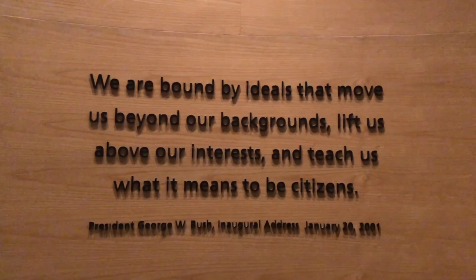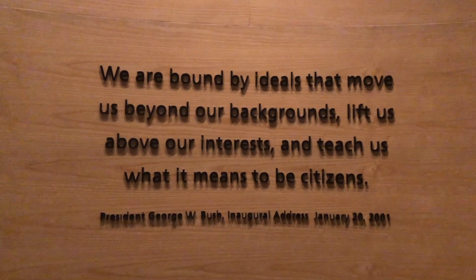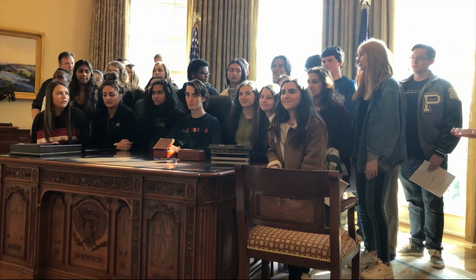So what was your experience like going through the George W. Bush Library? It was really cool. There were so many artifacts and that type of stuff. There was this steel pillar from the Twin Towers on 9/11. And I thought it was so cool that I could see something that was so monumental right in front of my face. I even got to touch it and everything. So that was really cool.